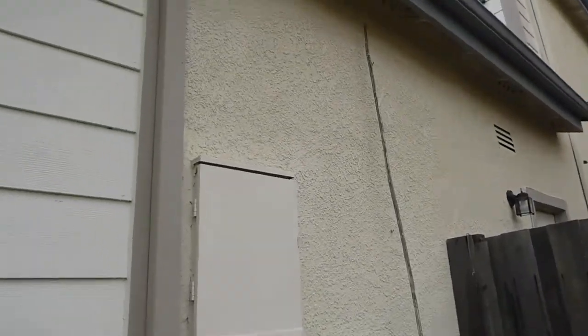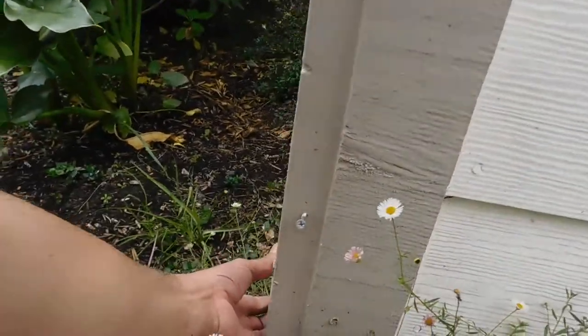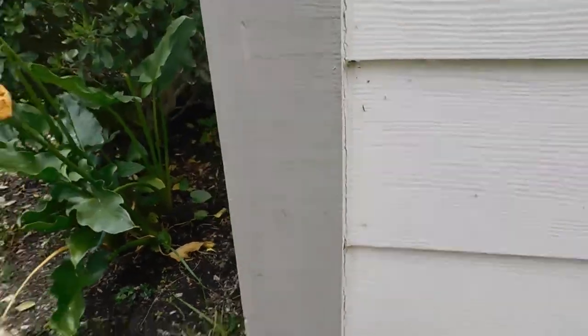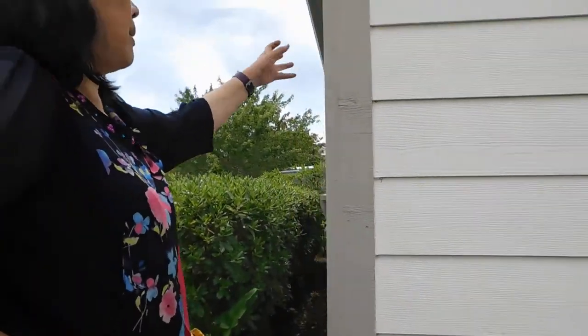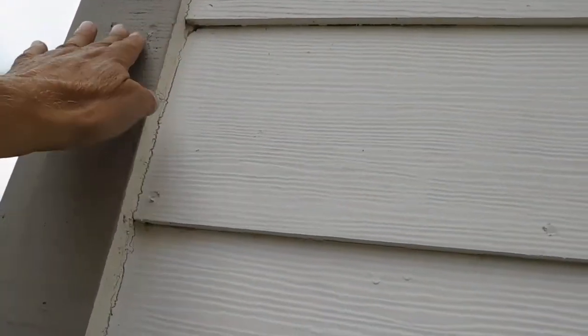So how about this, this is okay, right? Yeah, that's fine. That's totally, completely tight, so you're good there. And anything like this, we take out the screw and we fill that hole and seal it up. Also, some of the nails popped out, not here, but elsewhere. We set those. You can see some of them there where they popped out before. Looks like they just put a little caulking in there.